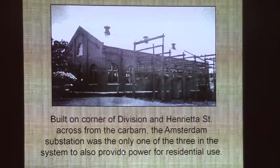So this is the Amsterdam substation on the corner of Division and Henrietta Street. So it's across the street from the car barn. So now, with the substation there, you got the substation on one corner, you got the car barn on the other corner, and you got the office and storehouse next to the car barn. So you got three big buildings for the railroad right in a row there. The interesting thing about this is the only one of the three substations that additionally provided power to residential use in Amsterdam. And that was one of the key things about all of these electric railroad systems.